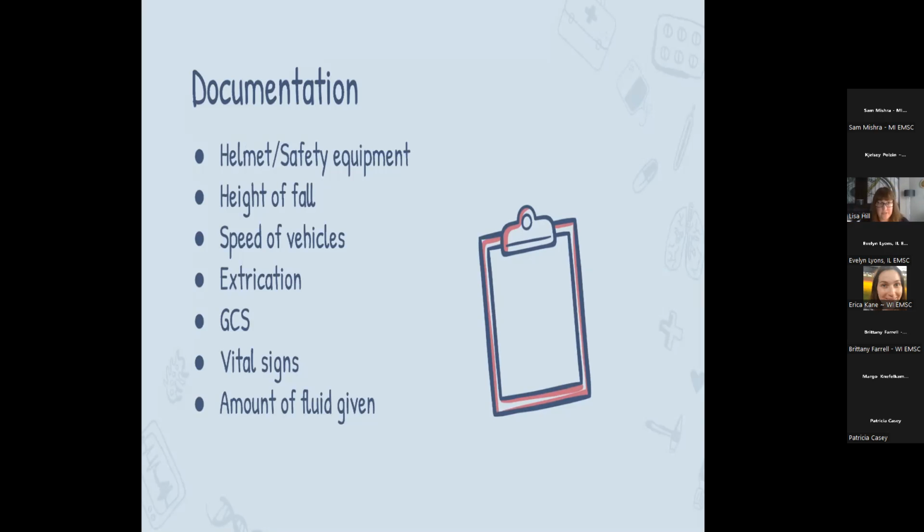How fast the vehicles were going, whether or not extrication was needed. Extrication is also in the field triage changes. It's no longer 20 minutes. It's whether or not the patient needed to be extricated. Doesn't matter if it was 20 minutes or not.